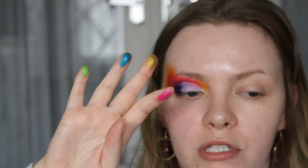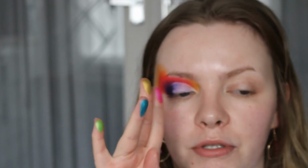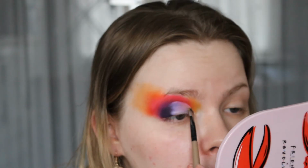I promise I will do a look and put up on my Instagram one using the pink and one using the green so you can see how they work. They do all feel very, very buttery, which is really, really nice.